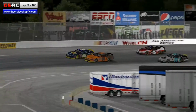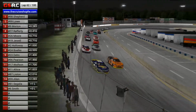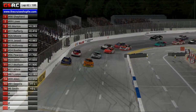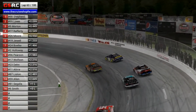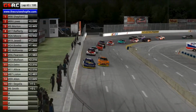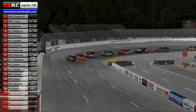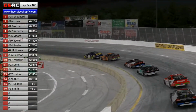Maybe slides up the track a little bit, but looks like him and Shepard were about dead even there for a second. But Shepard, I think starting in that outside groove may have been the preferred line a little bit because Shepard looks to have the advantage. Yeah, the outside for rows 1 and 2 look to be where you wanted to be, as Shepard looking for the lead here off of turn number 2, and he will clear James Lowe. And meanwhile, behind them, Justin Morton has moved into the 3rd position, gained by Bobby Rafferty. So the outside lane there was just phenomenal on that restart.